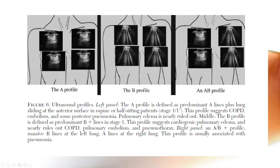Can you think of a condition? You can put your answer in the chat because I don't have a question for this. Can you think of a condition where you have aerated lung, but they can't breathe? Everywhere you scan, you're like, I've got bat wing, I've got lung slide, I've got A-line pattern, I don't even know why I scanned this person, but they clearly are having trouble breathing. Using your stethoscope could be helpful in this situation because the answer might be obvious. But if you want to put in the chat, what condition or conditions can you think of? A person can't breathe, but they have aerated lung under all the points.